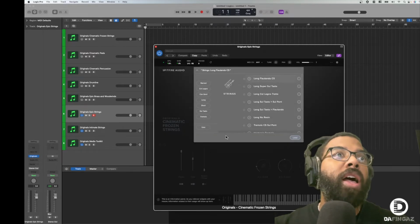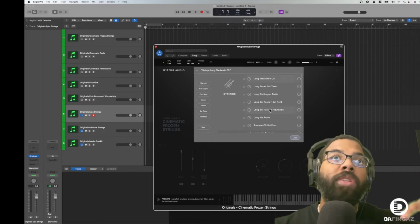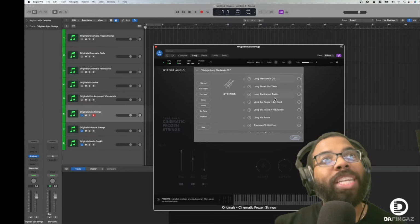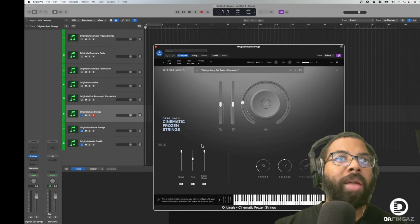he was layering intimate strings, or he was layering some higher end strings with the Soltasto or Super Soltasto from Frozen Strings. It might have even been the Soltasto 2 Flautando, but he was layering Frozen Strings under normal strings, and I just love the sound of that. So that's what I do often now when I'm doing especially emotional stuff. So let's play, we'll just play the Soltasto 2 Flautando. I'm gonna bring up the super close mic. I'm gonna take down the tree a little bit.